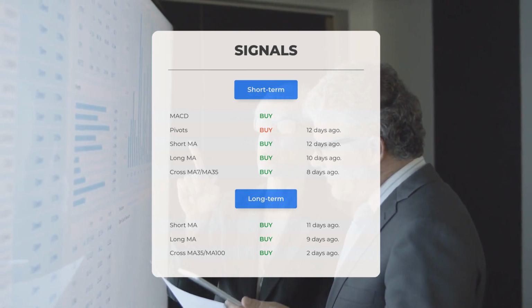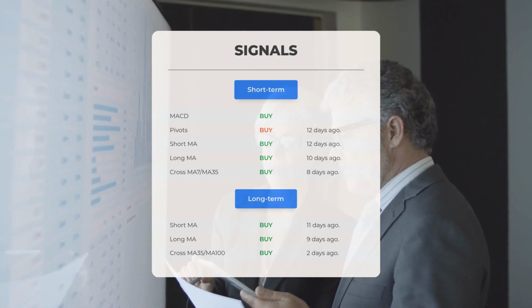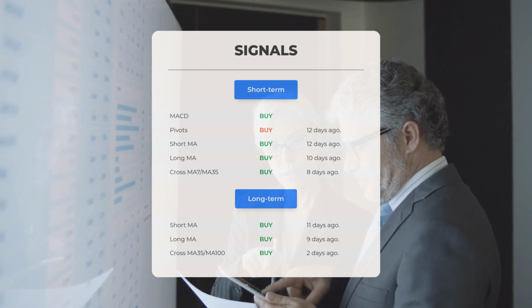Observing the 12-month chart reveals the short moving average indicated a buy signal 11 days ago. The long-term moving average signaled a buy opportunity 9 days ago. The relationship between the short and long moving averages produced a buy signal just 2 days ago.